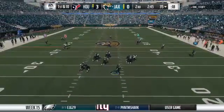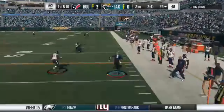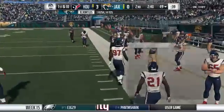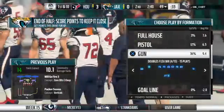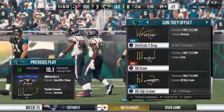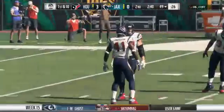Trying to shake off the interception from the last drive. He'll look to throw. Escaping the pressure right. And he'll be out of bounds up near midfield at the 49. A 14-yard first down pickup for the Jaguars. That was an excellent job of recognizing the situation. His first read wasn't there. Heck, his second read wasn't there. But he bought himself a little extra time scrambling out of the pocket, got to the sticks, and picked up the first down.